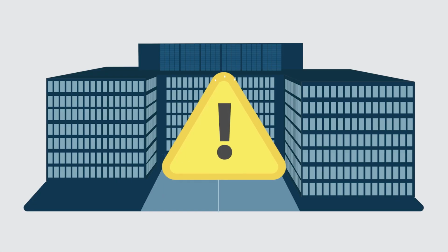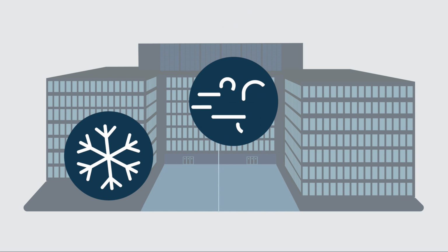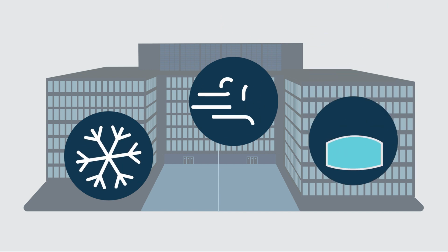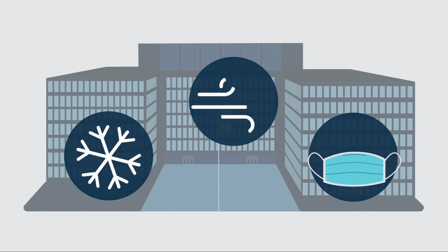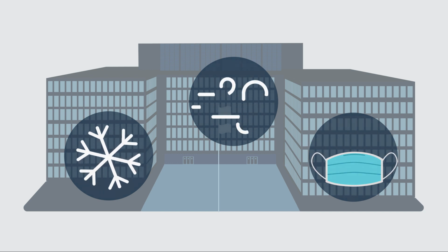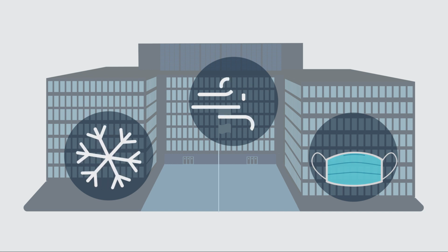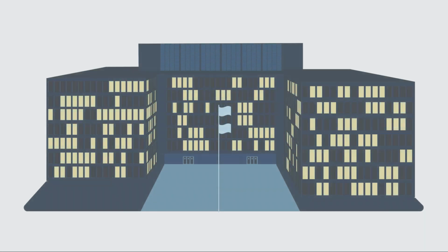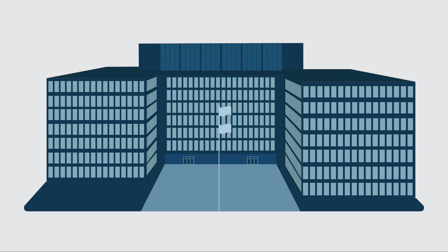The federal building returns. A yellow alert icon appears in the center of the screen and then disappears. Illustrations of a snowflake, wind, and a medical mask on top of dark blue circles drop in front of the building. Changes to operating status happen for many reasons. The most common are weather events, like snowstorms or even hurricanes. But other hazards, like public health emergencies, can also affect operating status. The three circles with illustrations disappear. The building fades to half lit and then fades back to full color.